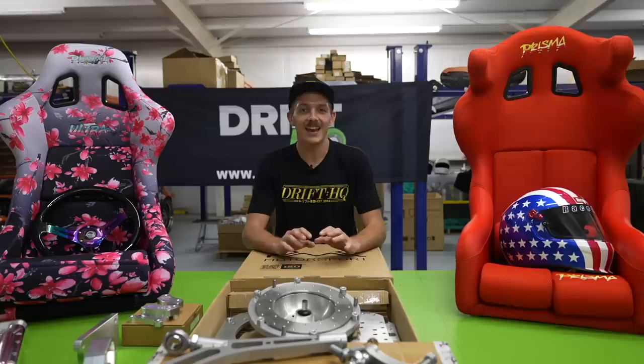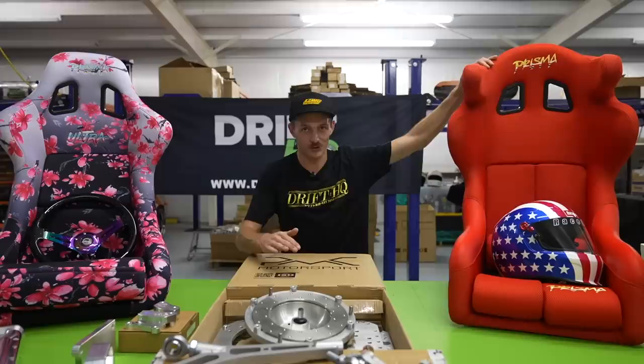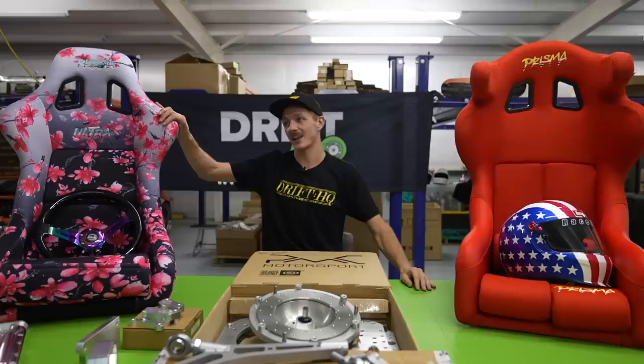In addition to having a great relationship with customers, Duarte has also fostered a lot of really good relationships with companies. So he gets first dibs on things like the first ever FIA Prisma seats in the country. This is huge. A lot of people have been asking for these. They make a lot of really cool seats like these. Duarte has kept stock of a lot of it. There's got to be at least 100 of these seats here.